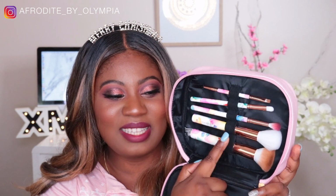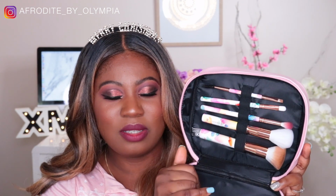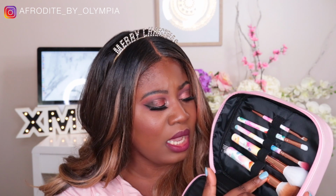Oh, and then the brush kit. Camera cut out on me. As I was saying, the foundation brush is not as dense as designer brands' other foundation brushes, especially from the Melodrama kit. Like there are other makeup brush kits. This one I feel was a little bit different. I don't know if it was just me.